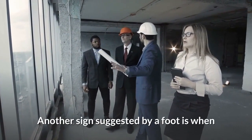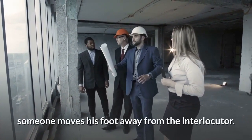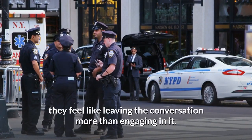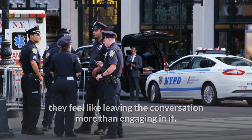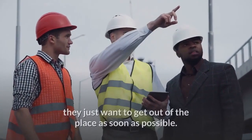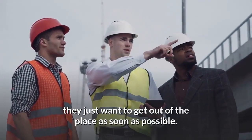Another sign suggested by a foot is when someone moves his foot away from the interlocutor. When the foot is facing away, they feel like leaving the conversation more than engaging with it. They may smile and try to show interest, but the truth is, they just want to get out of the place as soon as possible.